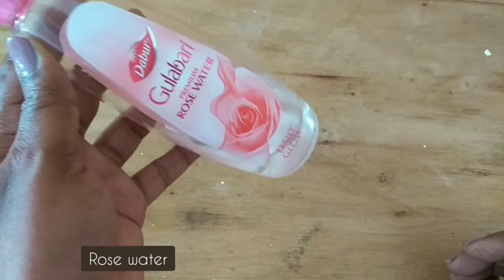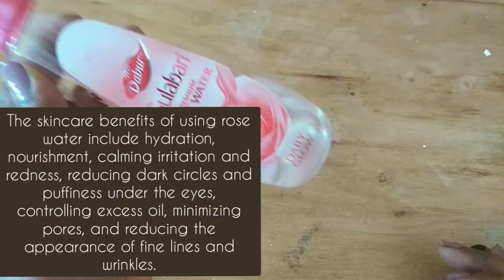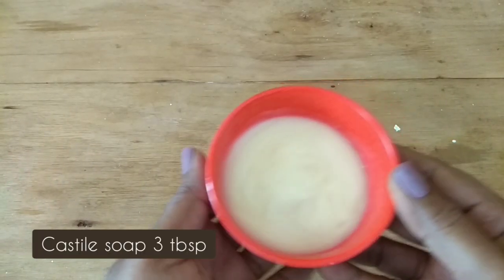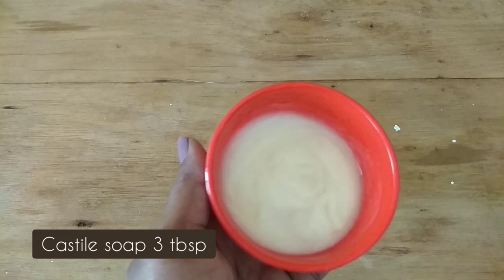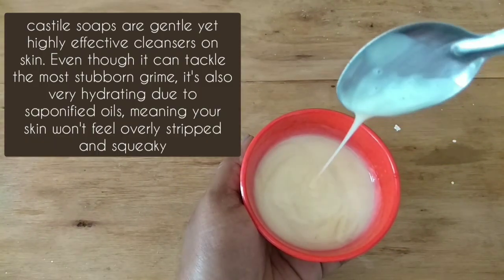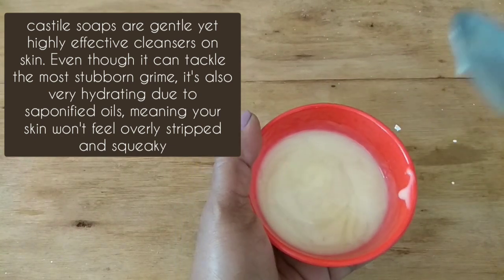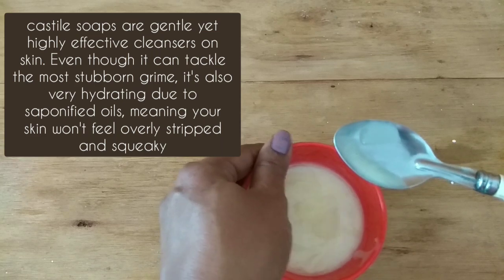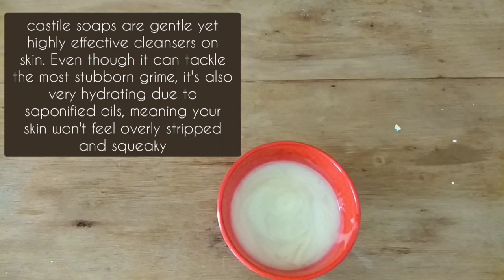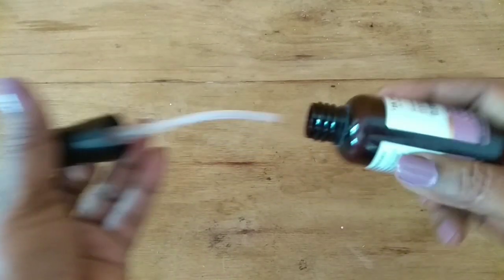The next would be rose water, which can balance the pH of your skin. It doesn't dry the skin like any other ingredient. The next would be this castile soap, liquid castile soap, which acts as the base of your face wash. It doesn't have sulfates. This castile soap can be used as a face wash or a body wash or even in shampoos. This is easily available online. This can cleanse your skin and also it can tackle stubborn dirt on your face. Therefore, I'm using castile liquid soap.